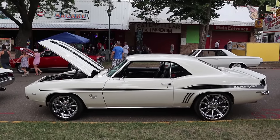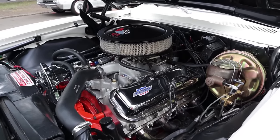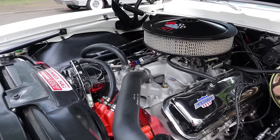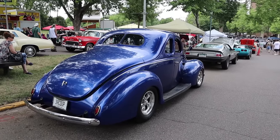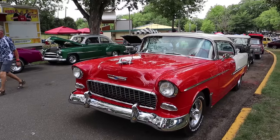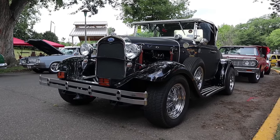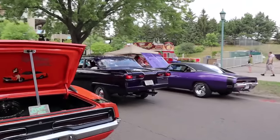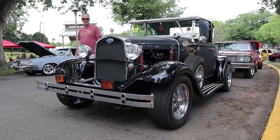Man, that is a nice '69 right there. I don't know if it's an actual Yenko or not, but it's nice. 427. Ford Coupe Deluxe. Nice '55 here. I think it's a '31 Ford.